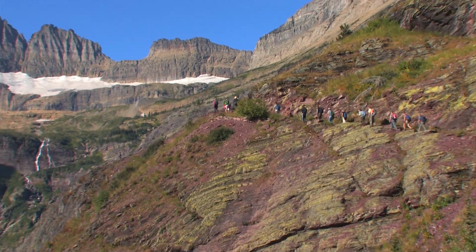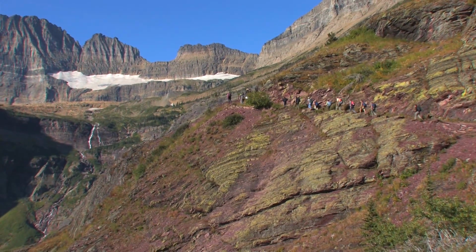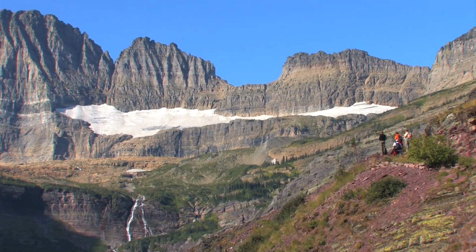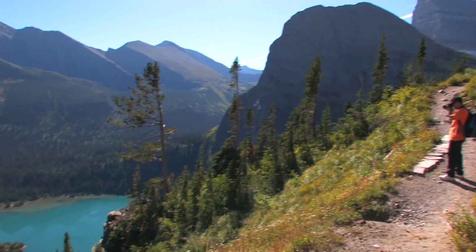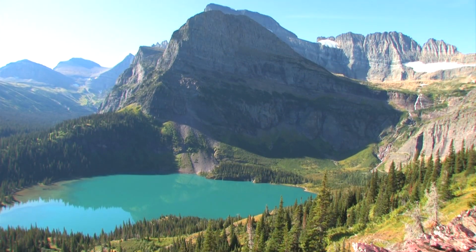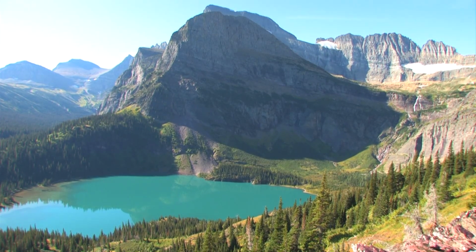Now, lighting and weather has a great deal to do with the quality of the photos you get from this spot, but on this day it was pretty good. I'm going to let a few of these beautiful shots play on by as I talk a bit about the weather. When hiking in Glacier, just about any kind of weather is possible, regardless of how the day started.